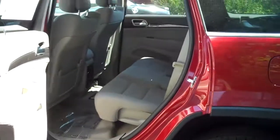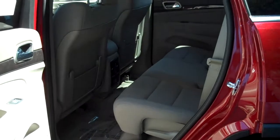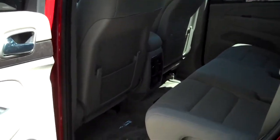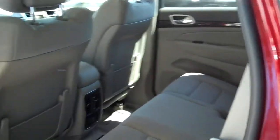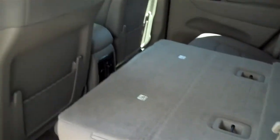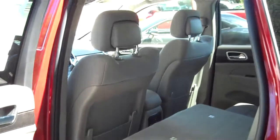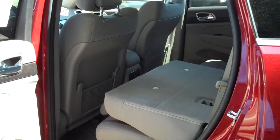Jeep has extended the wheelbase of the Grand Cherokee by 5 inches, clearing out 4 more inches of rear seat, leg, and knee room, giving it the best-in-class rear seat space in crossover or traditional sport utilities. The rear seat is divided 60-40, folds flat with a touch of one lever. The headrests fold out of the way and make it an easy one-handed operation to put the rear seats down.